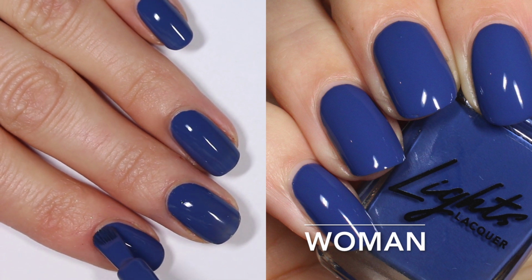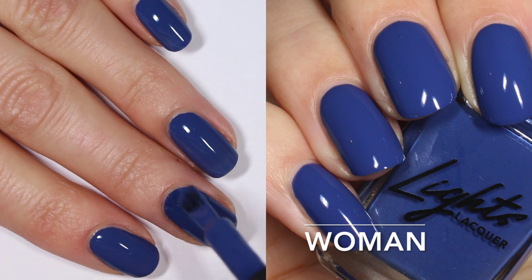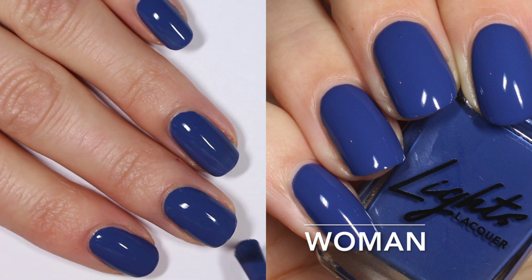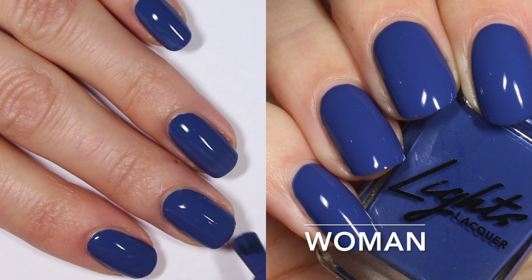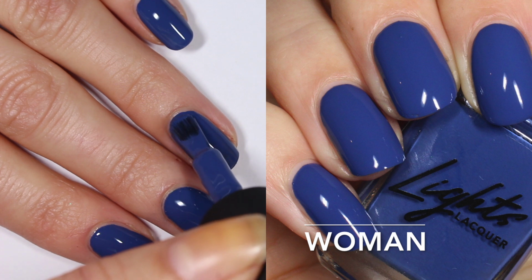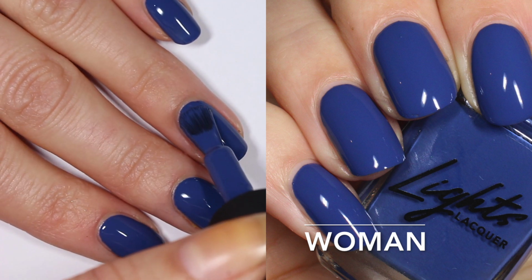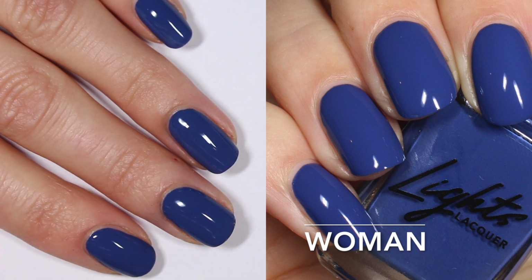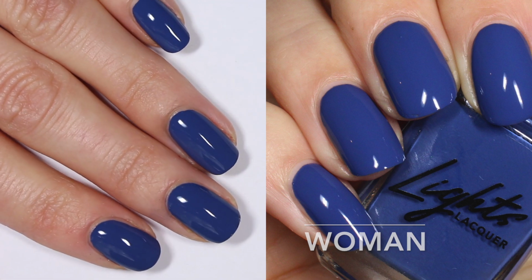It was almost opaque for me in one coat, but I had just a little bit of patchiness or streakiness in some places that made me think it wasn't totally opaque, so I did go in for a second coat. Knowing what I know now, I could probably get this one opaque in one coat if I tried really hard from the outset, but two coats is nice. It just evens everything out. It gives you an extra layer of protection, and so you're looking at two coats of Woman.